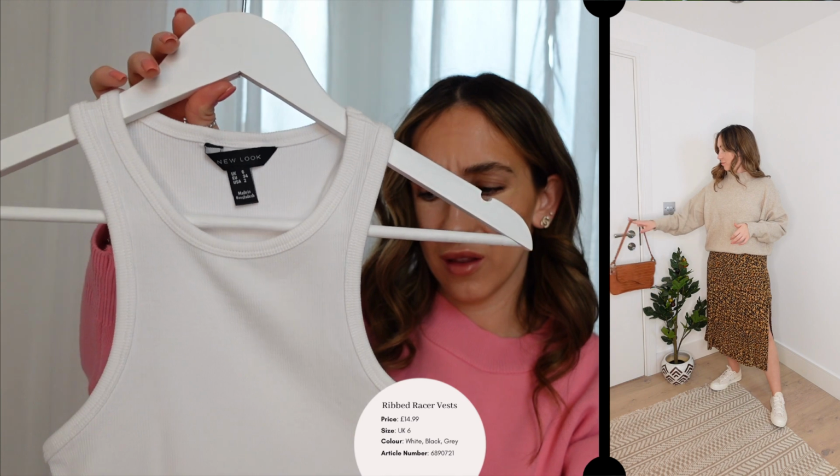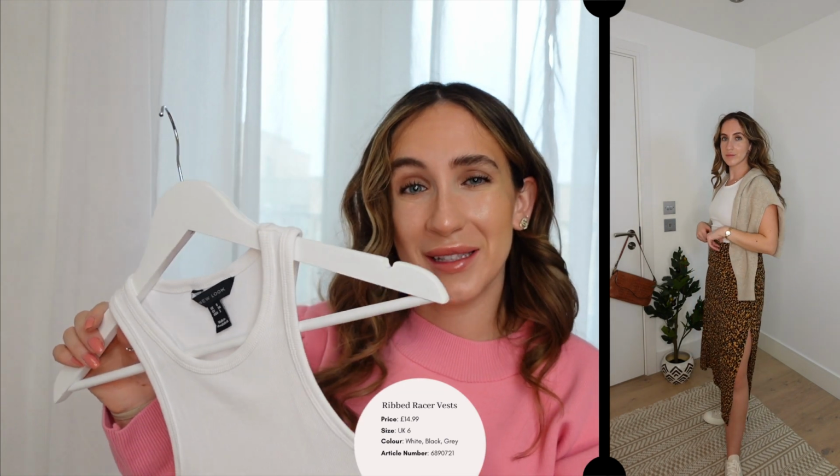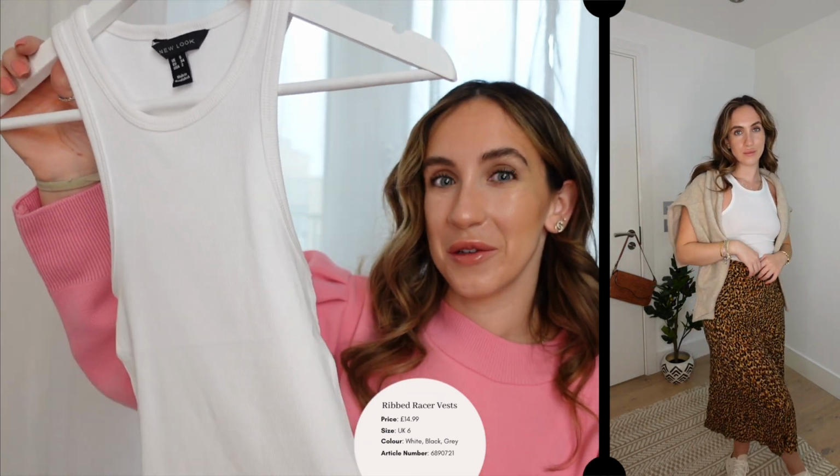This is the perfect piece to wear with satin skirts. You can wear it under your blazer, you can wear it with smart wear trousers, under a jumper as well. Sometimes when I'm at work, I wear a jumper but it's too hot, so I might want to take my jumper off for a minute, and this gives me the flexibility to do that so I don't overheat.